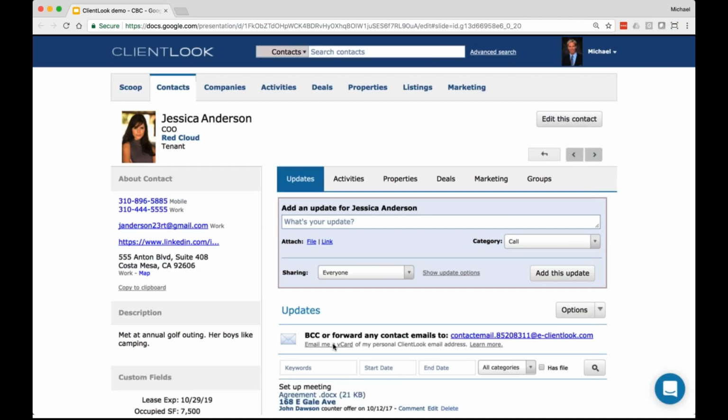So I'm in the field, I'm on my phone, and I want to send an email to Jessica. I compose the email, I might attach something to it, and I BCC ClientLook. So the email goes to Jessica. A copy of that email also goes to ClientLook, and it authenticates knowing it came from me, and then it will look into the recipient list. I might have sent this to Jessica, I might have sent it to 10 people. What ClientLook will do is create a copy of that email in the system, in your account, and then link that email to all of the recipients that it finds in your account based on email address. And it will also include the file attachments.